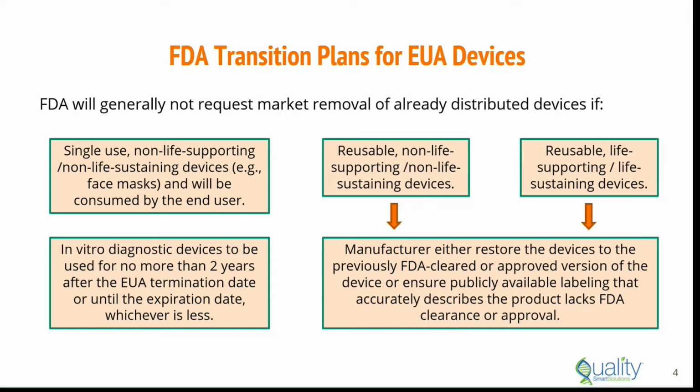What if you are not interested in full FDA registration after the EUA termination? FDA generally will not request market removal of already distributed devices if they meet the following. 1. They are single-use, non-supporting, non-life sustaining devices, for example, face masks, as long as they will be consumed by the end user. Number 2, reusable, non-life supporting, non-life sustaining devices, provided the manufacturer either restores these devices to the previously FDA cleared or approved version, or ensures available labeling that accurately describes the product features and regulatory status.